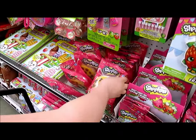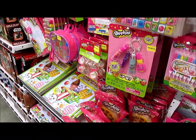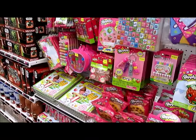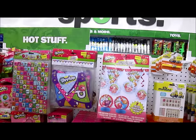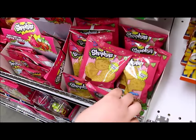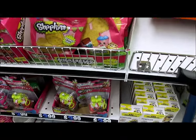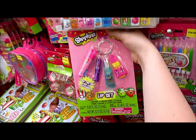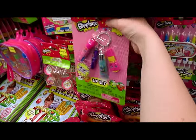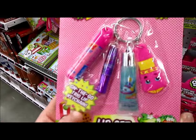Okay, here we go. Shortbread cookie. Oh, there's Shopkins cookies. Oh my gosh. But look at this. Oh, that's cool. A lip set. And that's $4. Oh my goodness. Look at all the stuff they have. This was a nice world. What is this? Shortbread cookie bites. Love it. And they've got the lip set. Contains one lip gloss wand, one lip balm, one swirl lip gloss, and one lippy lips charm. Awesome. That's so cute.